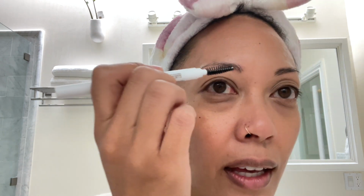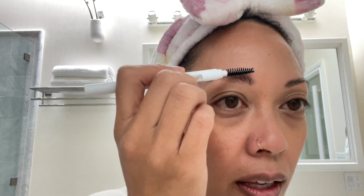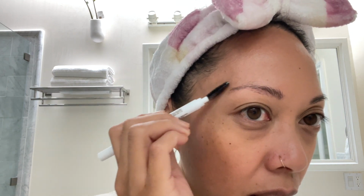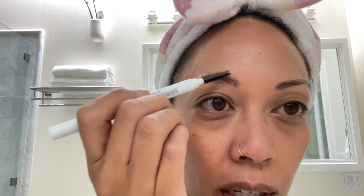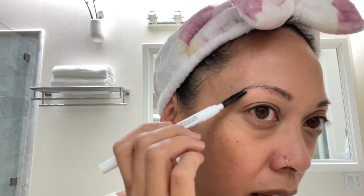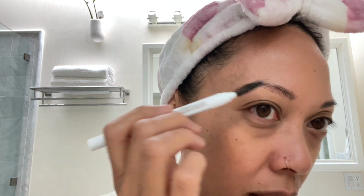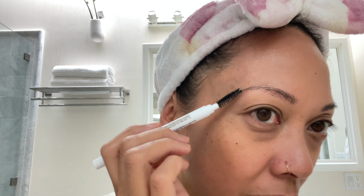Okay, and you can see that it looks a little bit more shaped, and it looks like I have a little bit more eyebrow than I did. And then do the other side. I'm gonna brush up first, and then I'm gonna just blend it in. And I'm not using a ton, I'm just kind of dabbing it in. I don't have a lot of eyebrow right here. Okay, like that.